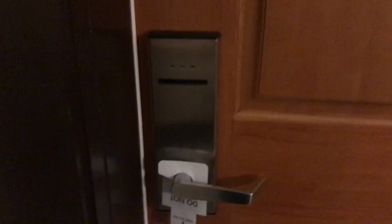We're here again at my favorite hotel in Comox. Ta-da! Look at the room. Oh my god.